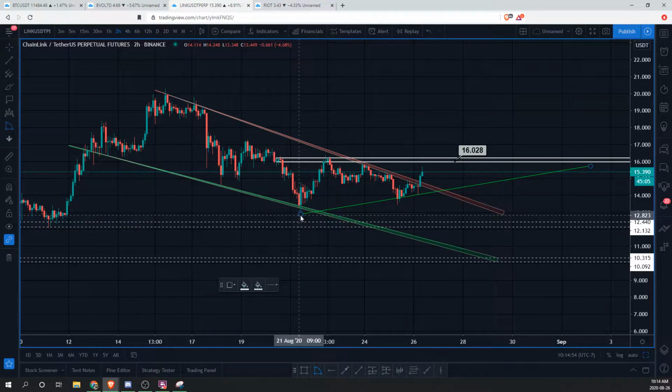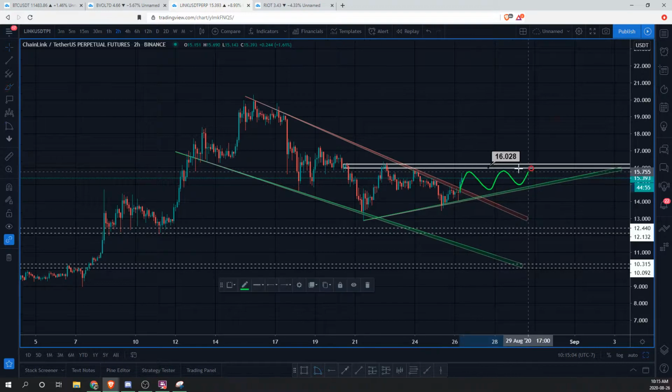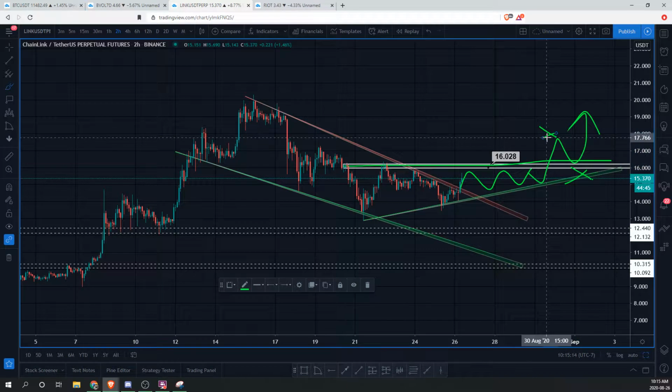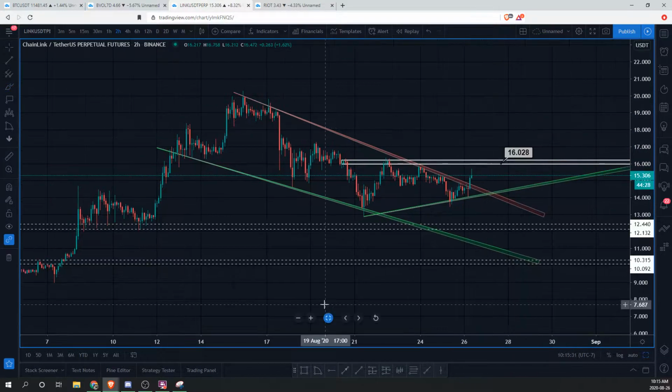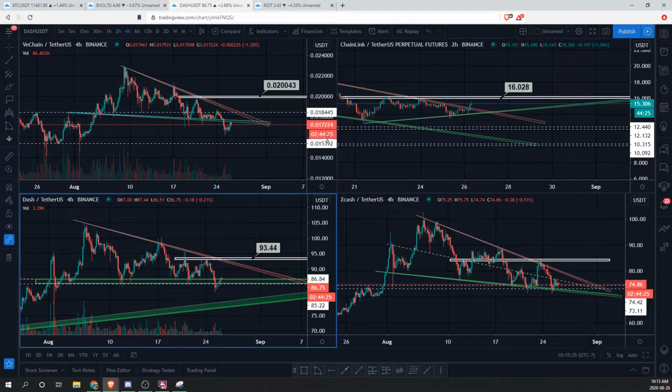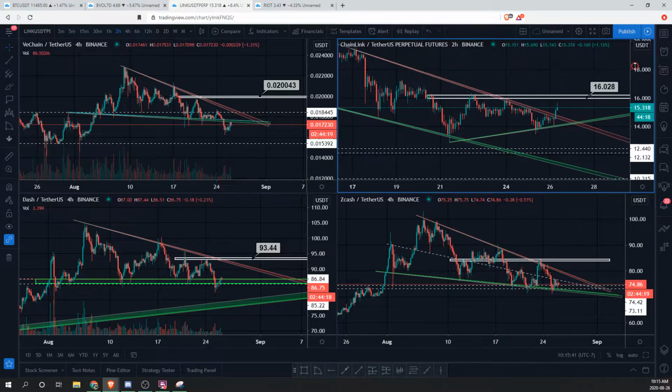So let's just get this projection in, like so. We saw a descending zone, and what we could be looking for is a nice ascending zone that is going to squeeze the price close to the apex right here. And we're looking for something like that: a strong impulsive push, creating a new high from the $16 resistance. And you're looking for that previous $16 resistance to act as a new level of support, validating it as a key level of demand before the next impulsive push to the upside. That is exactly what we're looking for on Link USDT. So it's looking pretty decent. There's some stuff that needs to come into fruition, but it does look like we could be looking for an opportunity in Chainlink.